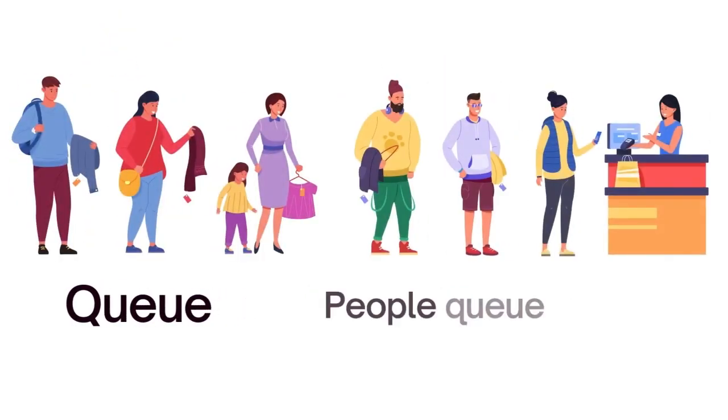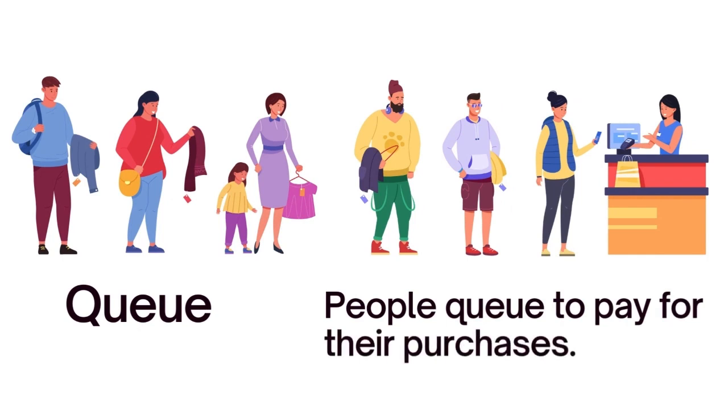Queue. People queue to pay for their purchases.